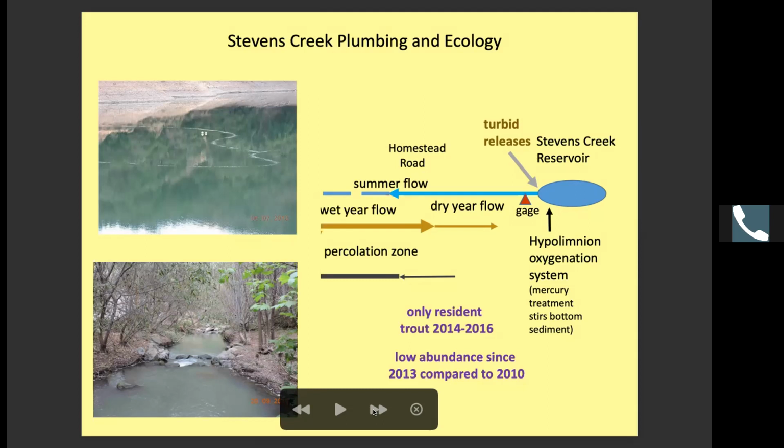The other major problem for Stevens Creek Reservoir is the releases from the reservoir are very turbid or muddy. If you look in the upper left, in recent years, they've been using an aeration system, pumping oxygen to the bottom of the reservoir to reduce the contamination of mercury in the system. The mercury without oxygen converts to methyl mercury, which is highly toxic. And so they're aerating the bottom, but in this process, they're stirring up the bottom sediments. And so the releases from the reservoir are very muddy.